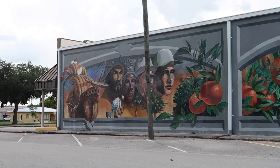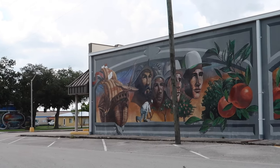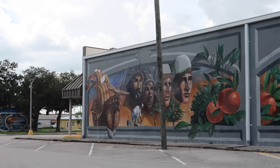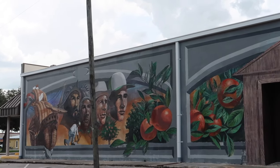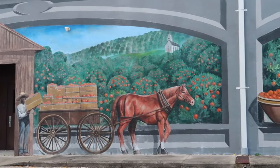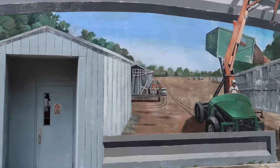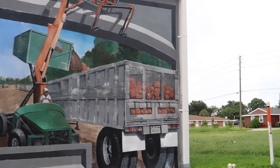Murals. Getting a little drive-by action here for this one. Some Spanish conquistadors over there. Maybe Hernando de Soto. Maybe Ponce de Leon. And some citrus workers. There you go. This is awesome. Just kind of rolling by. And that is the end of it.